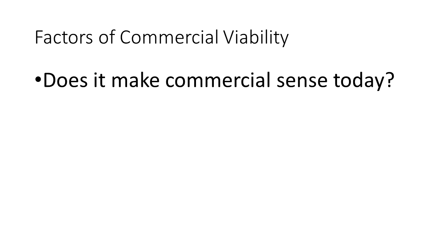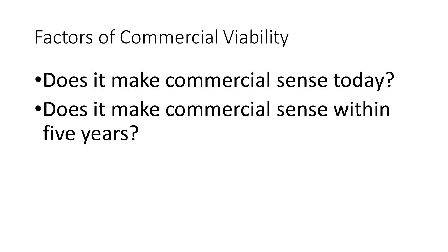Let's take a look at some factors of commercial viability. First, let's ask ourselves, does it make commercial sense right now to do this? If yes, then it's something we want to protect. But if the answer is no, don't give up just yet. Let's ask the next question, does it make commercial sense within the next 5 years? This is important because patents often take a few years to get from the time you file an application to the time you actually get the patent. And maybe what doesn't make commercial sense right now today would make sense in a few years.